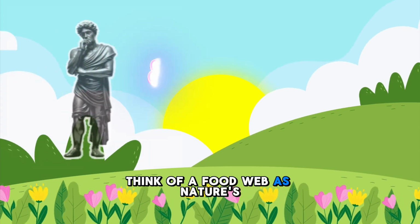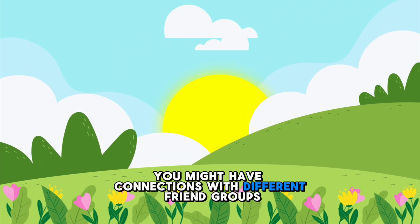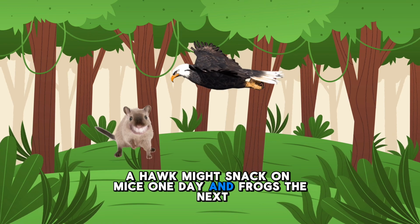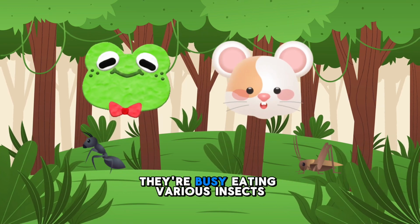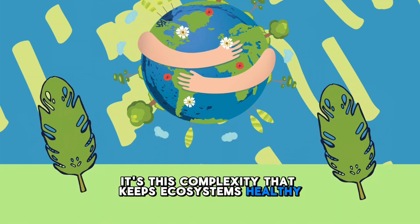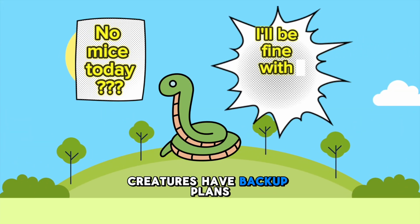Think of a food web as nature's version of a social network. It's just like how you might have connections with different friend groups. Animals don't stick to just one meal plan. A hawk might snack on mice one day and frogs the next. Those mice and frogs? They're busy eating various insects, seeds, and plants. It's this complexity that keeps ecosystems healthy. If one food source disappears, creatures have backup plans.